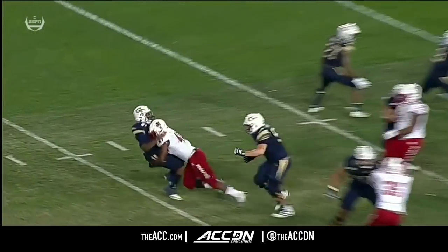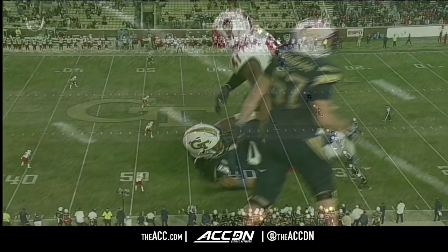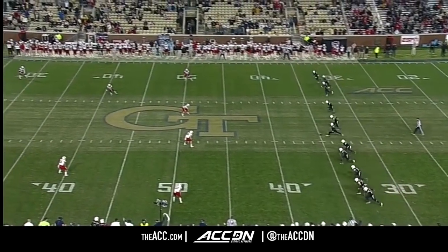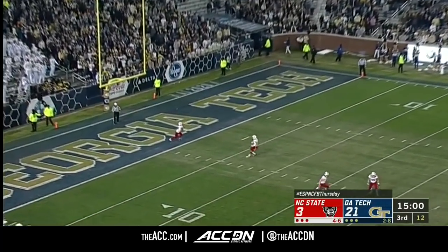Amarian Brown, all he does is catch touchdowns. The true freshman from Tampa. Quarterback has 6 pass completions, 3 of them for touchdowns. And you talk about explosive plays, they've been incredible tonight.